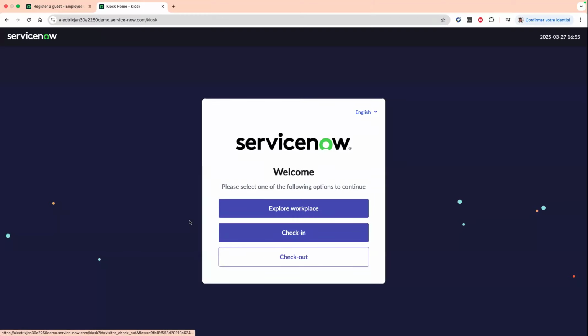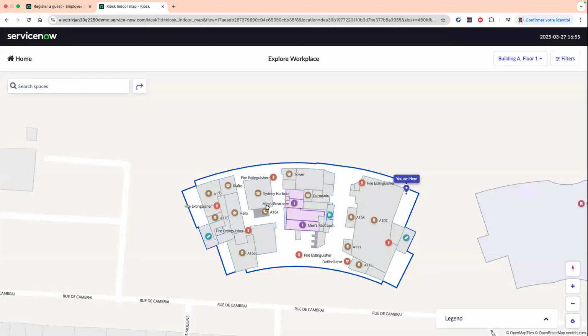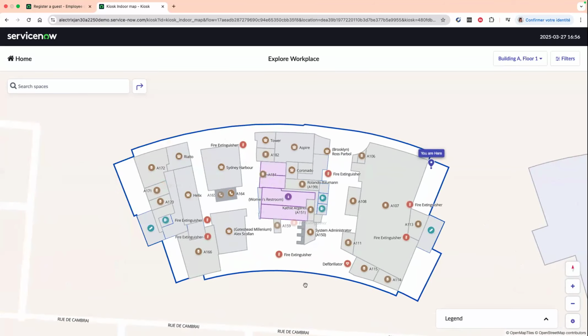One of the newest parts to this is really the Explore Workplace, providing those visitors with a way of visualizing the floor plan of the specific location and understanding where that kiosk is positioned so they can go from there and get directions to maybe the coffee machine, maybe the restroom, understanding where they need to go. So from here, I'm just going to do this briefly.